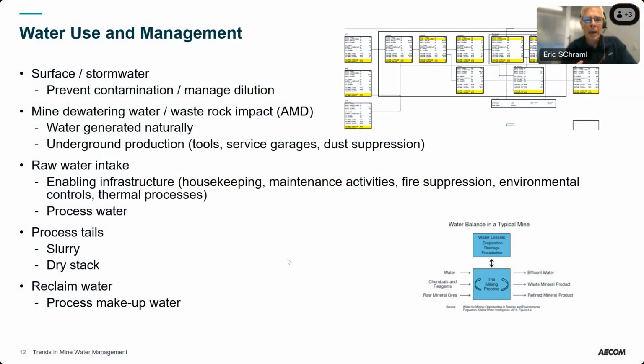So at a mine site, you can see water in every single aspect. Just the site itself has a surface area. It deals with storm water. It deals with the snow melt in the spring. All of that water that moves across the site is impacted by the activities on the site, and it needs to be managed. At one time, there was a lot less thought about what was happening to that water that was moving across the site.